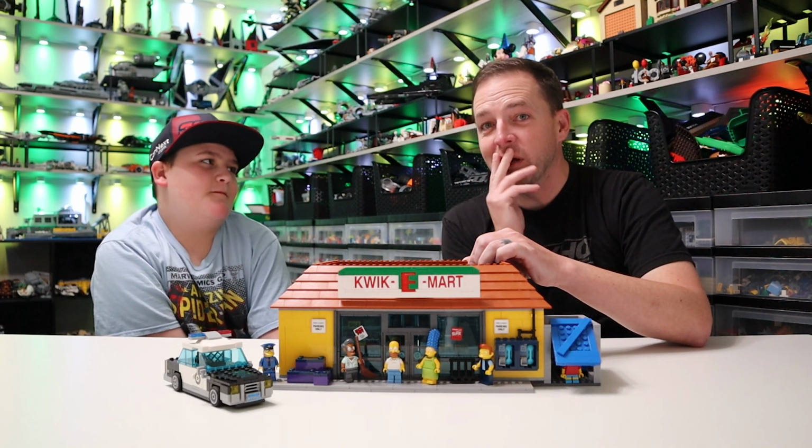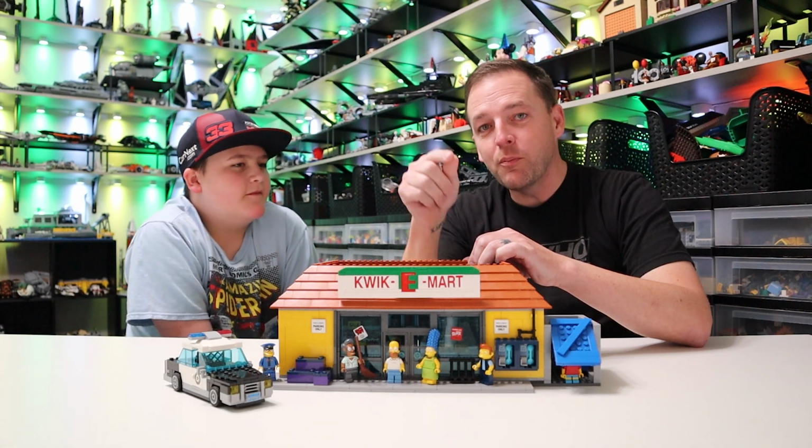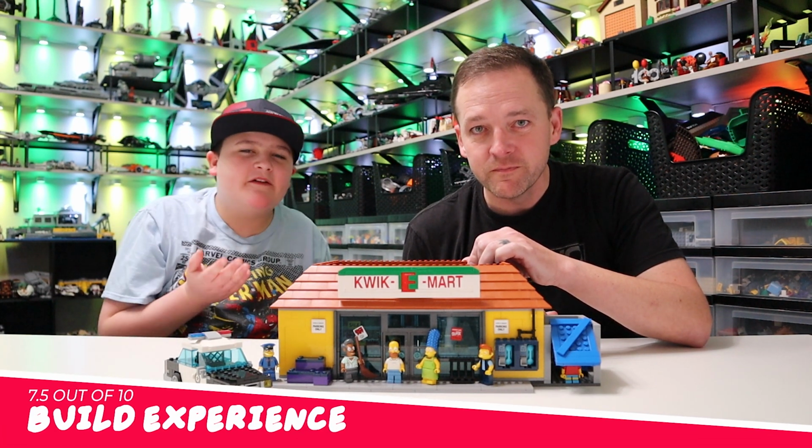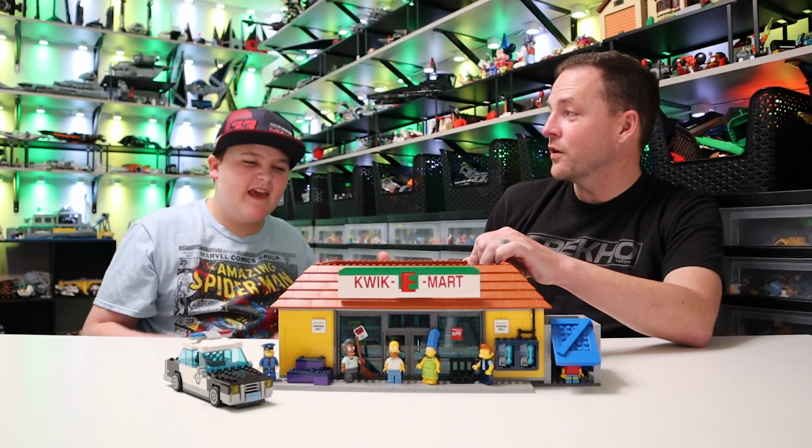Break the middle? Right in the middle? 7.5 build experience on the LEGO Simpsons Kwik-E-Mart. It counterbalances your 9.5 on the other one. You're not incorrect. It's perfect.